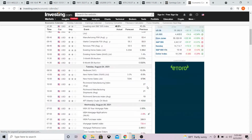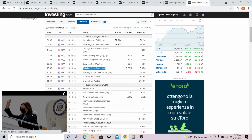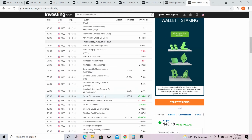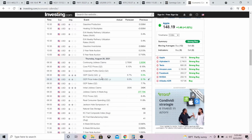And of course, the economic calendar. This is by far the most important, guys. We do have a lot of home sales data coming out, new home sales, existing home sales. We do have quite a bit of oil data coming out also, so keep an eye out for that if you're trading oil or energy stocks. We do have durable goods, but most importantly, guys, Thursday, look at this, GDP. So this is going to be really important, guys.